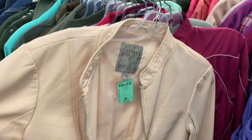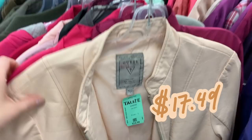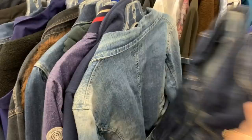Look at this Guess jacket. This is really cute. $25. Looking for the denim now. Maybe I'll find a good denim jacket. Who knows? Even though I don't really need any more.